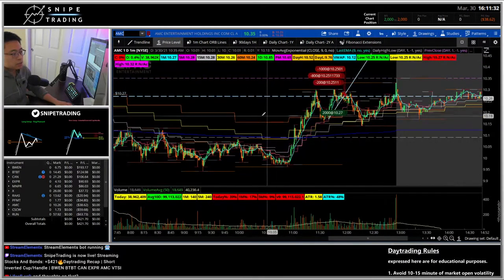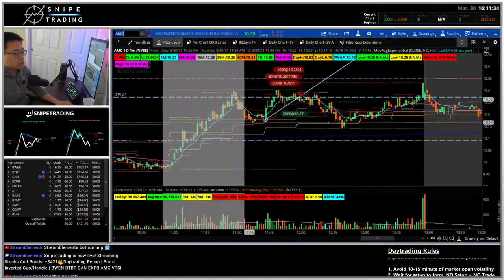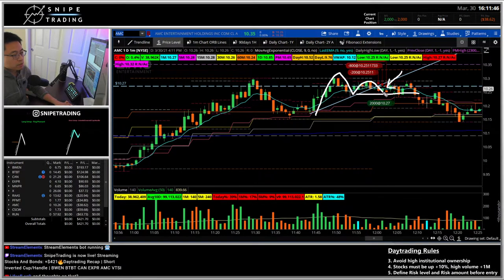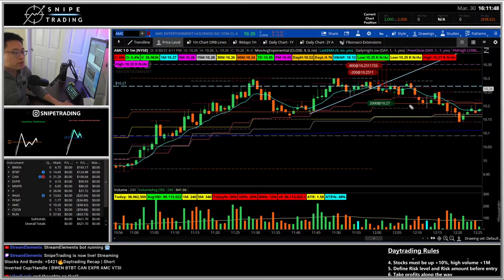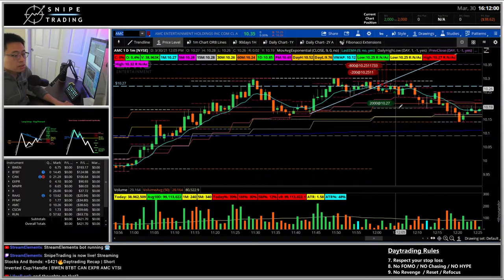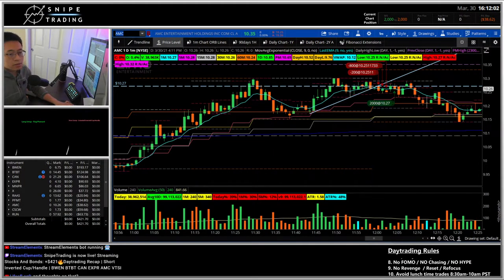So AMC also was extended. You got a double top here, you got lower highs forming, and then I was looking for a trend break. So I went ahead and looked for a short there. You can see this little inverted cup and handle. And I thought it was going to go and test the 5 minute chart or the hourly. It ended up holding up just a little bit and got me stopped out. But a couple minutes later, it ended up moving down. So that's AMC for a $38 loss there.